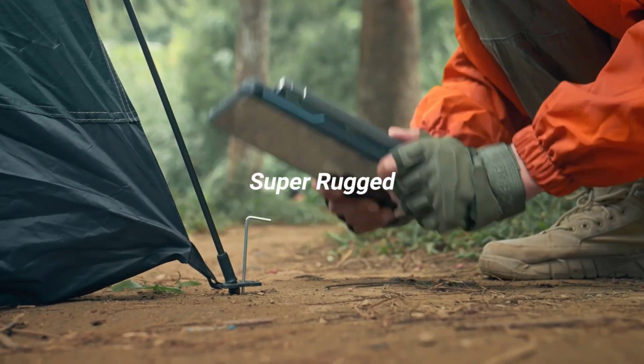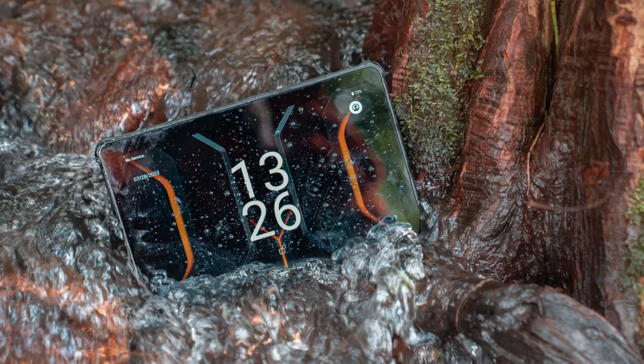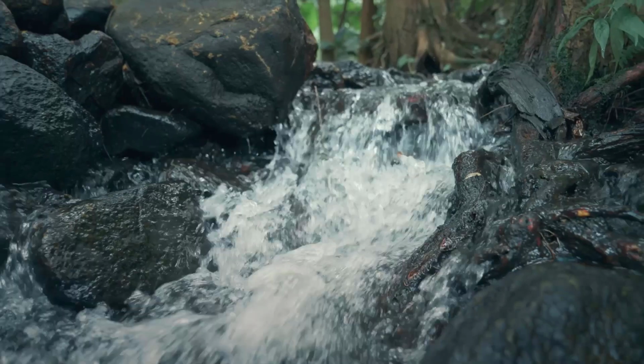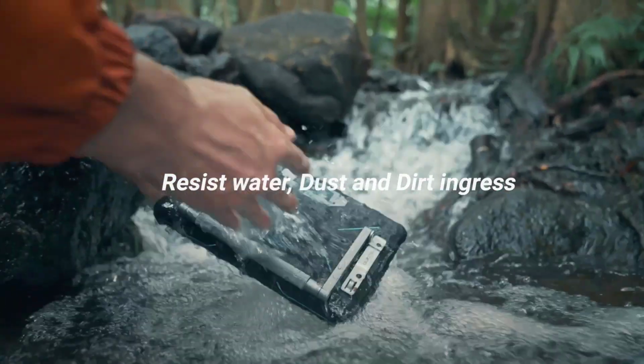Today I will talk about the rugged tablet Oukitel RT7 Titan 4G. It is designed to endure drops, shocks, and extreme temperatures. Backed by certifications including IP68, IP69K, and MIL-STD-810G.